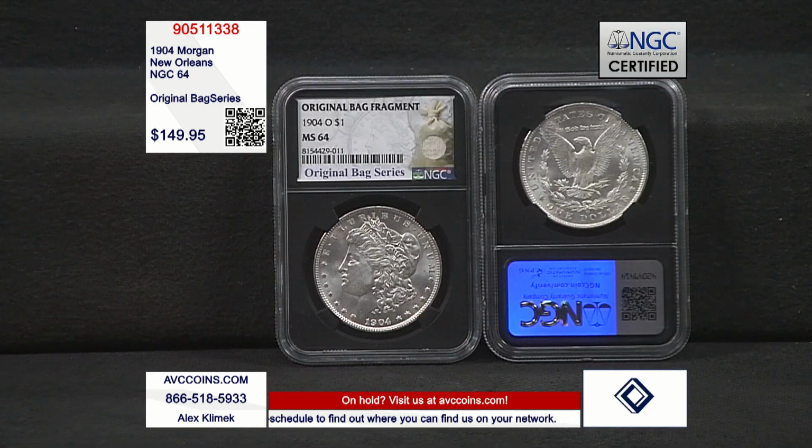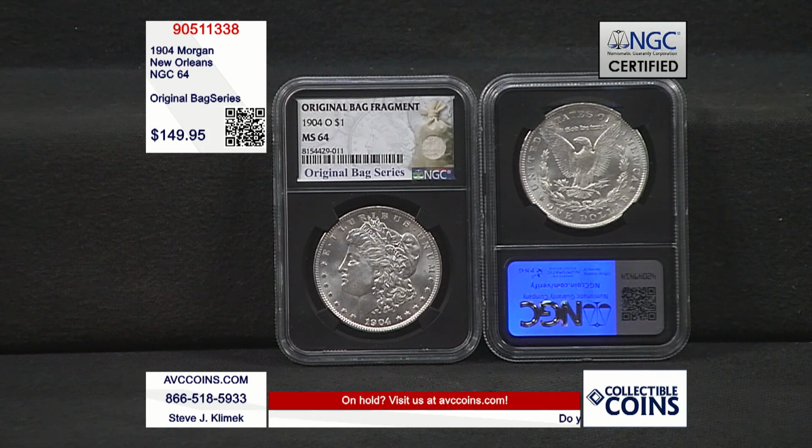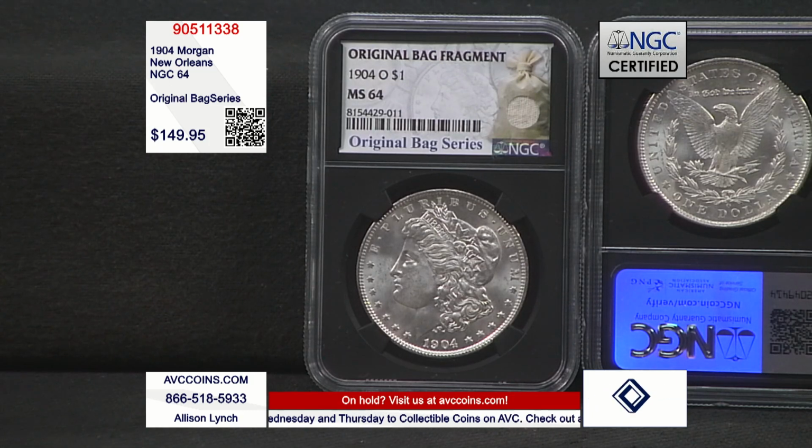Now, the Morgan dollar was introduced in 1878. It lasted until 1904, 27 consecutive years. And then they brought it back in 1921 while the peace dollar design was being worked on. New Orleans started a year late, and that was because the mint was closed. The mint closed in 1861, right before the Civil War, and it didn't reopen.